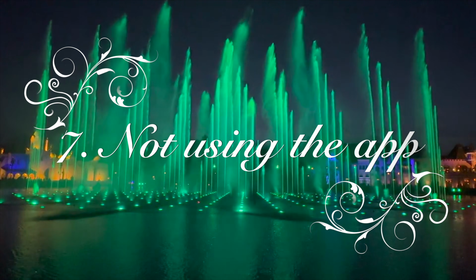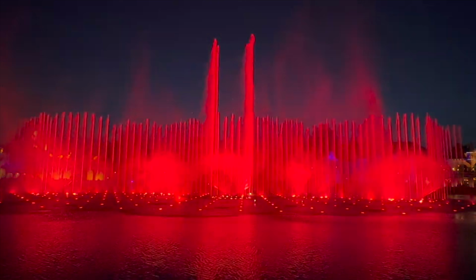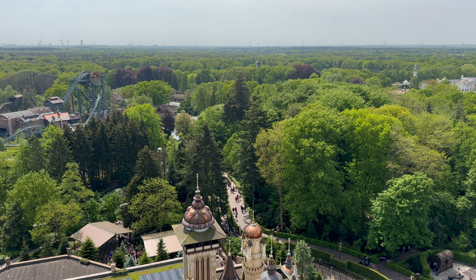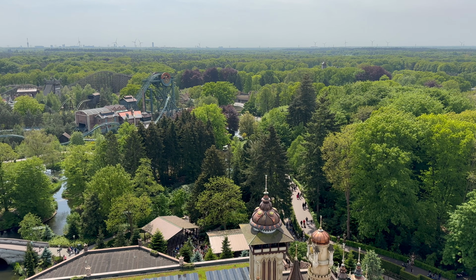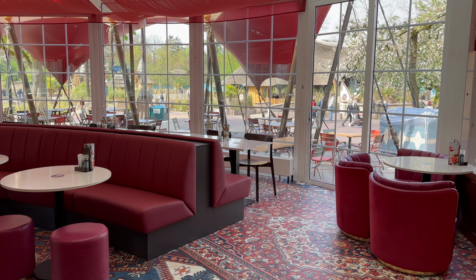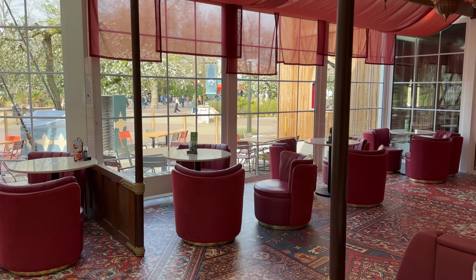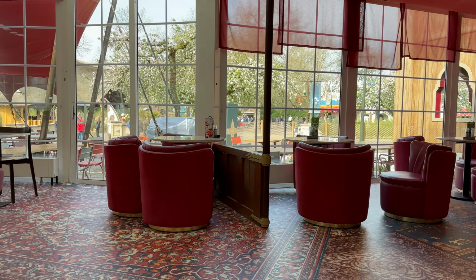Now I have mentioned the app here several times and that is rookie mistake number 7, not using it, because the app is really handy. The Efteling is a big park, it's grown organically over the years and it can feel illogical or you can lose your way around the park and the app is really designed to help you out. It shows you the way to attractions, to restaurants, to restrooms and it shows current waiting times, you can make reservations, show times. It's a really good app and you need it to make the best of your day. So download it ahead of time and use it during the day.